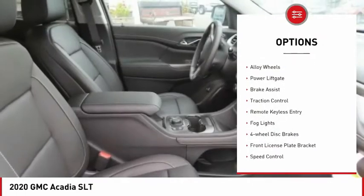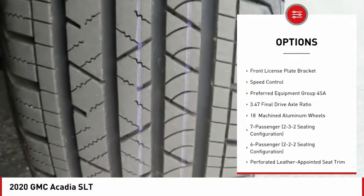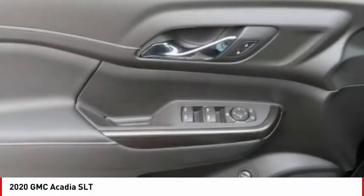Here are some of this vehicle's great options: electronic stability control, alloy wheels, power lift gate, brake assist, traction control, remote keyless entry, fog lights, four-wheel disc brakes, front license plate bracket, speed control.